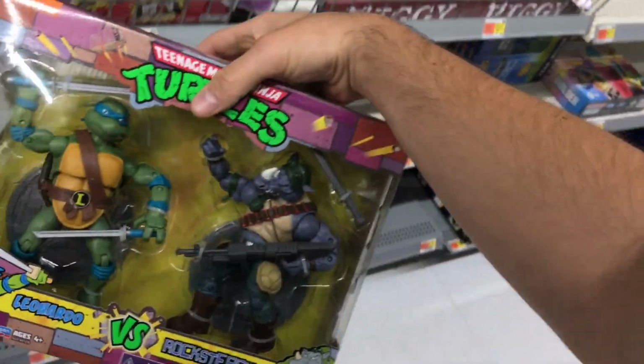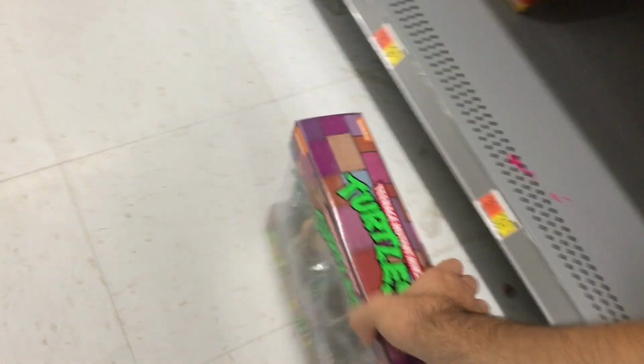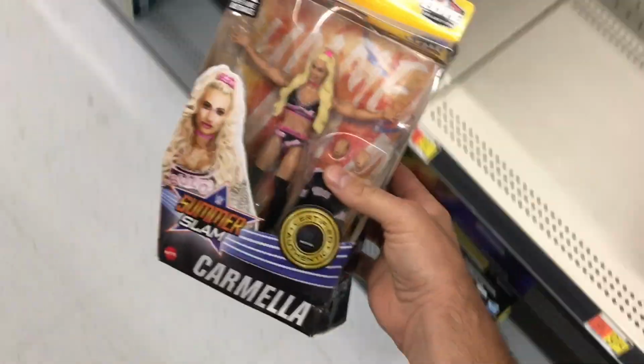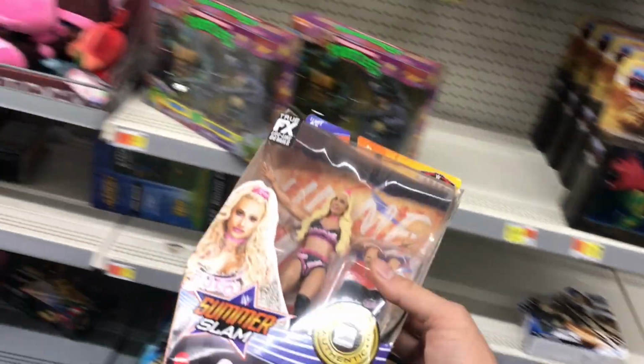Do I want to get one of these? Hold on, I'm going to put it over here. Anything underneath? I actually haven't looked under here. Oh, there's an Elite. No way. Guys, there's a freaking Carmella under Elite right here. Look at this. Someone just put it right underneath. I never even checked.